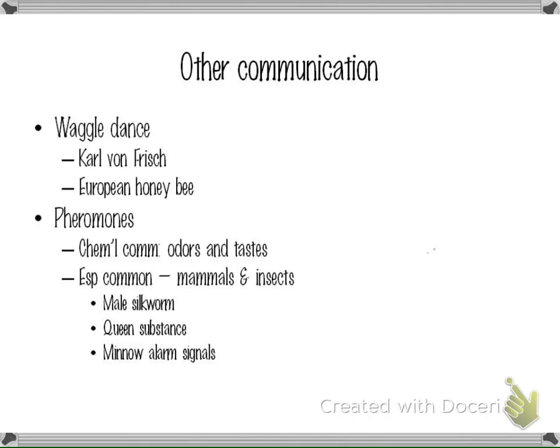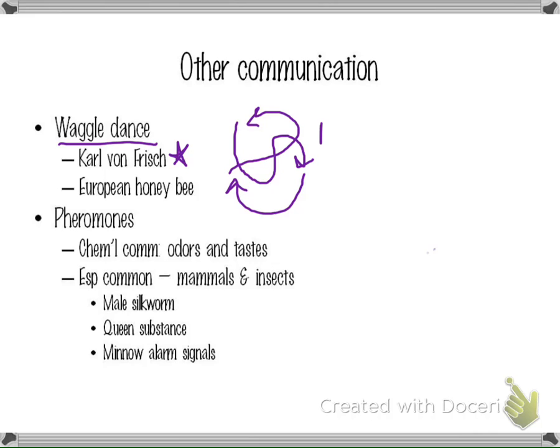So we have the little waggle dance of honeybees. This is one of those Nobel Prize guys, and he spent decades with his students watching honeybee behavior through glass-walled hives, and they figured out that you have several patterns of movement to indicate where food is. And this little waggle dance, when the scouts come back in and dance around all the other worker bees, this means your food is near.